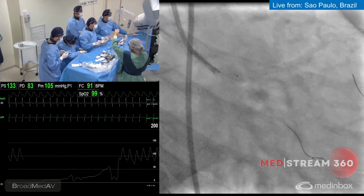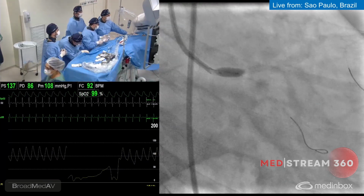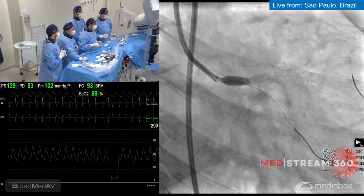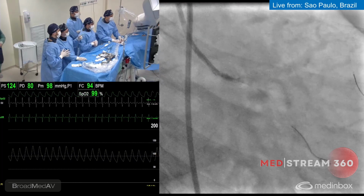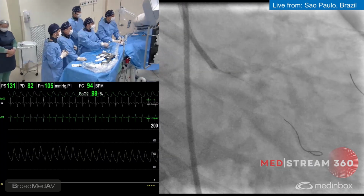Go up. It's just proximal to the bifurcation. So you have a 5.0 balloon inside the coronary artery, in the left main. We did the POT here. We went up to 12 atmospheres, and the balloon was fully expanded.